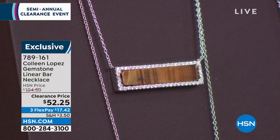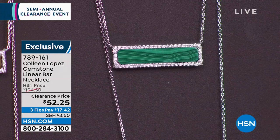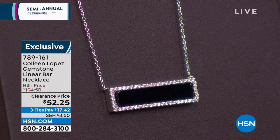Absolutely so sleek and unique. And then you have white zircon surrounding it, so closest to the look of diamonds. We originally offered this for $104.50. Let's just continue with that 50% and great savings that we've been doing pretty much the entire hour, Lamar. $52.25 and flex pay under $18.